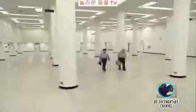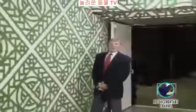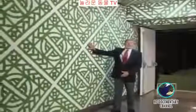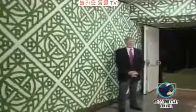The room behind me was used by many thousands of Greenbrier guests. They never realized it was part of the bunker. Hidden behind this secret panel is an 18-ton blast door. When closed, it seals off the bunker from the hotel.